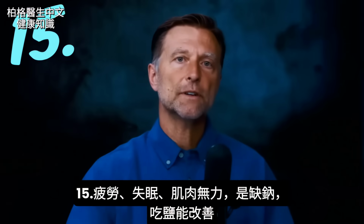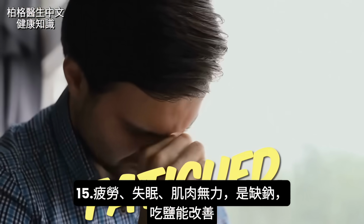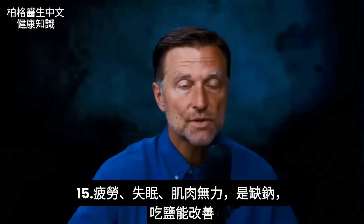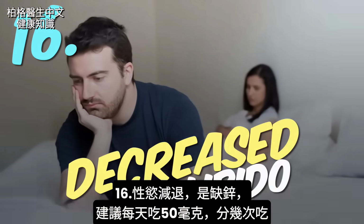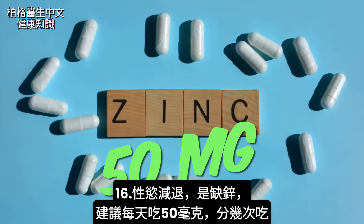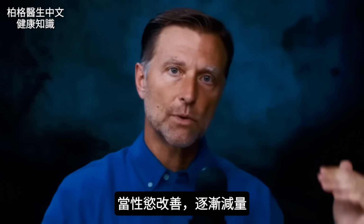15, if you're deficient in sodium, you're going to feel fatigued, you're going to have insomnia, and you're also going to have weak muscles. If you have any of those symptoms, just up your salt and it works like magic. 16, decreased libido is a classic zinc deficiency. I would recommend taking 50 milligrams, maybe a few times a day. And once your low libido is handled, then you can start reducing it from there.